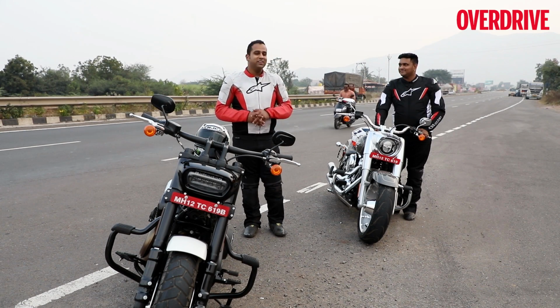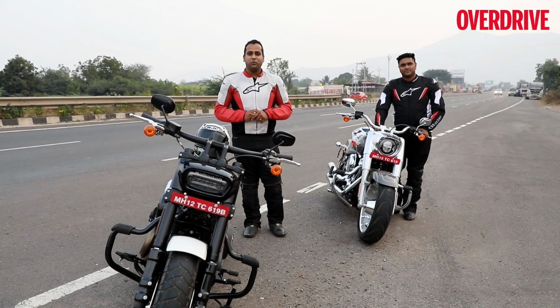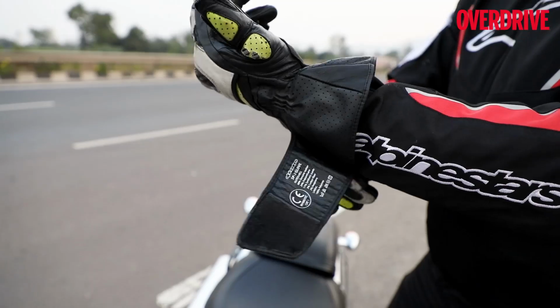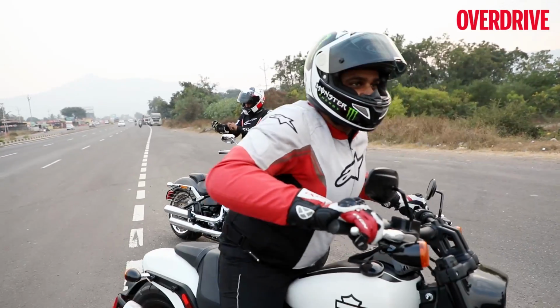So I've got Rishabh with me, and we are heading to Mahabaleshwar, which is a hill station about 250 kilometers south of Mumbai. The Fat Boy and Fat Bob are two of the many motorcycles Harley-Davidson updated last year.